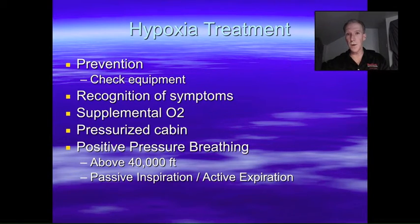Kind of interesting also, positive pressure breathing. Above 40,000 feet, again, the gas is expanding, so it's okay to do an active expiration, but it's passive as far as the inspiration. So the pressure's going in, but it's harder to push it back out.